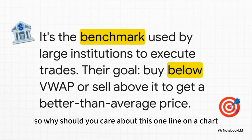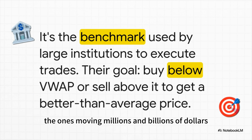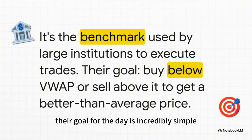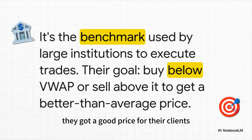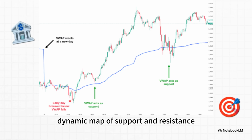So why should you care about this one line on a chart? Because the huge institutions, the ones moving millions and billions of dollars, they use it as their main benchmark. Their goal for the day is incredibly simple. Buy their shares below the day's VWAP and sell their shares above it. If they can do that, they got a good price for their clients. So when you know the exact benchmark that the biggest players are watching, you suddenly have this powerful dynamic map of support and resistance for the entire day.